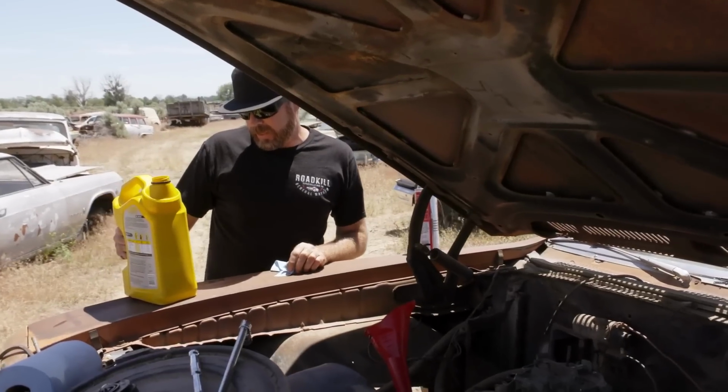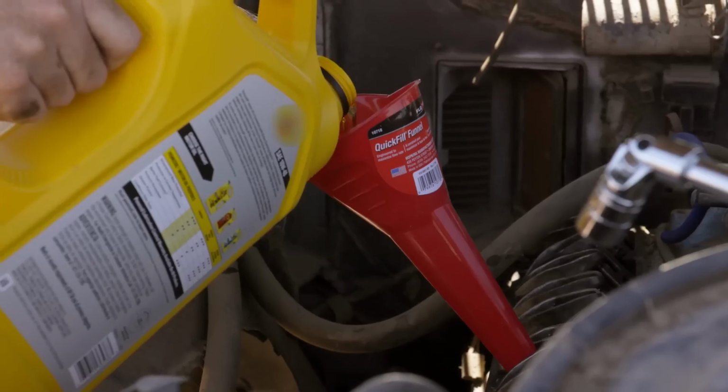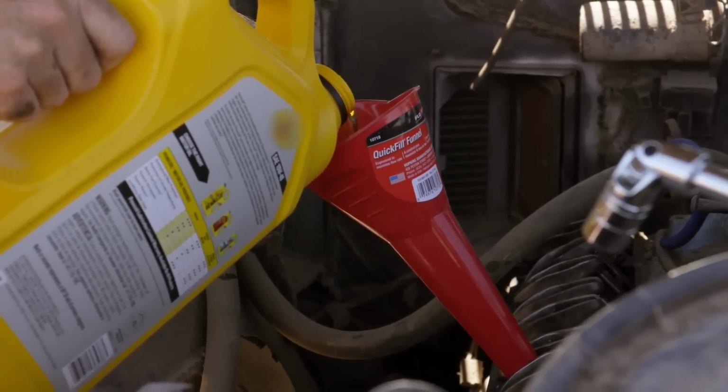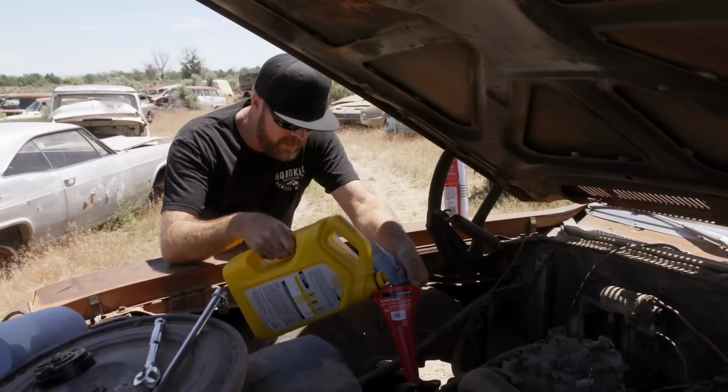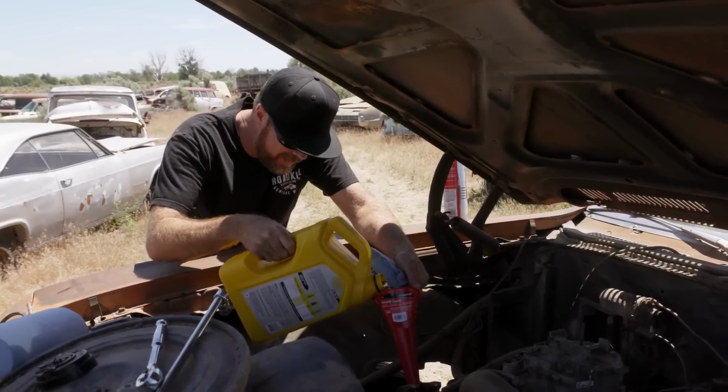Okay, 4 quarts in the gallon, that's 5 quarts. That sounds good to me. Man, what a nice day to do this. Out in a junkyard with the sun shining, snakes rattling, motors rusting.